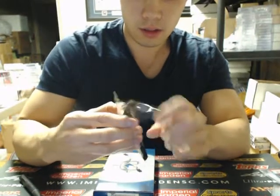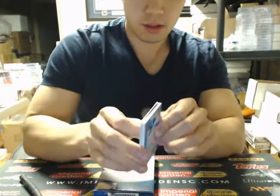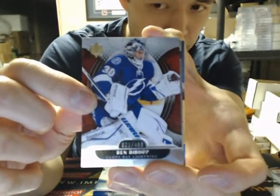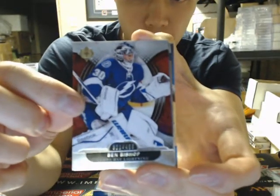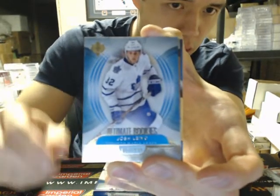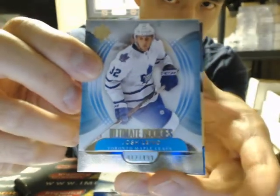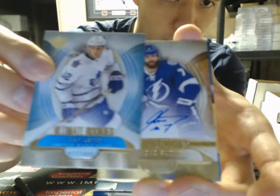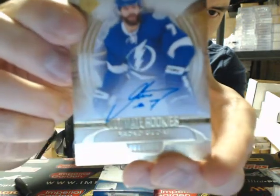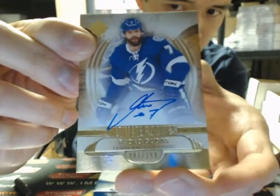So here we go. So we have a Ben Bishop, 4 of 99 for the Lightning. We have an Ultimate Rookies of Josh Leivo, 4 of 99 for the Maple Leafs. And an Ultimate Signatures out of 399 of Radko Gudas, 87 of 399 for the Lightning.